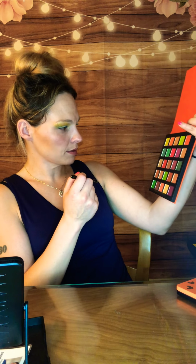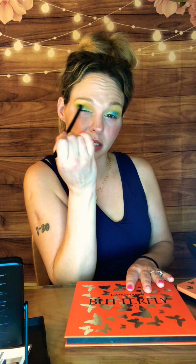Okay, let's go back in with this green we used for the outer corner and maybe try and build it up a bit on the outer edge. I don't know if this is going to help me like it anymore, but we shall see. I'm dragging it throughout my crease this time, and just trying to soften the line where this color meets the other colors, diffusing that line. I mean, it's not awful, but I just don't like it.